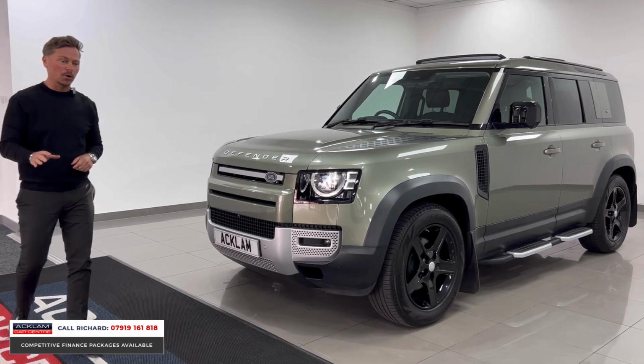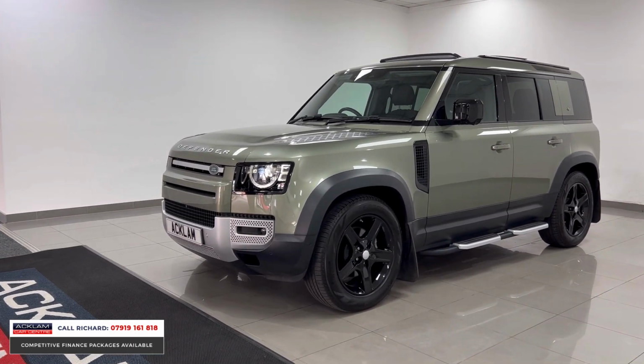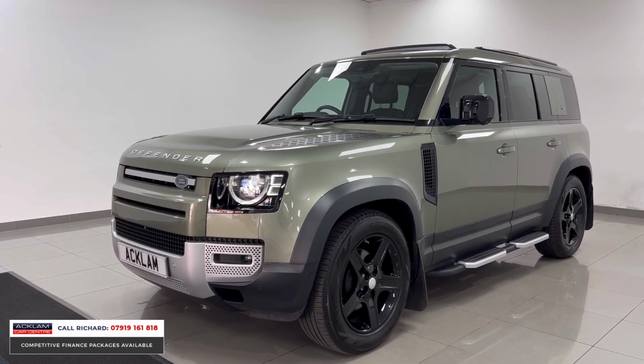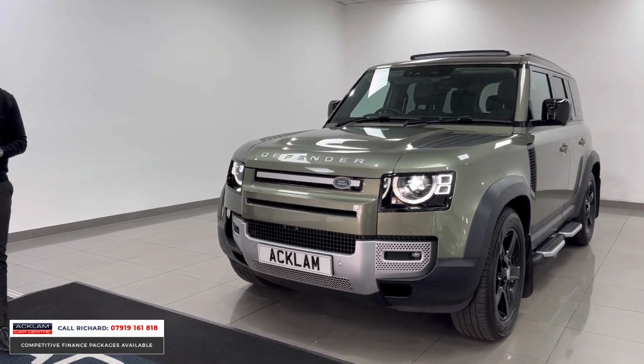Now, for me, this colour really works on this car. It looks great. Black styling package, but this car's got some key features. It's an SE, so things like keyless entry, Meridian sound, electric memory seats. We've got clear sight camera inside.